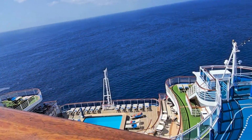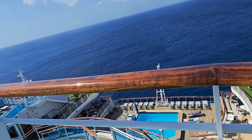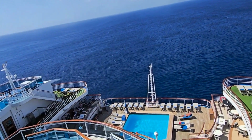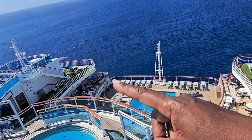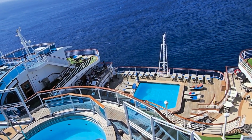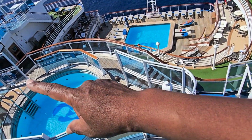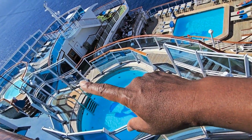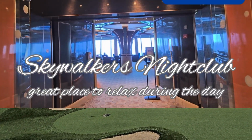So you got this whole little area here. It's kind of nice. And then over there, which I walk that way, a lot of times people come early and hog the seats over there. And here's another little whirlpool. Well, this is actually cold. We actually tried. That was a little cold. That was warmer over there. And then you've got a little area here. Putt golf.